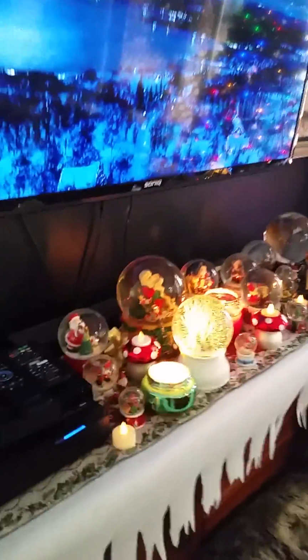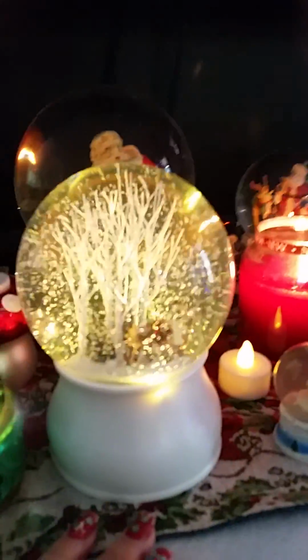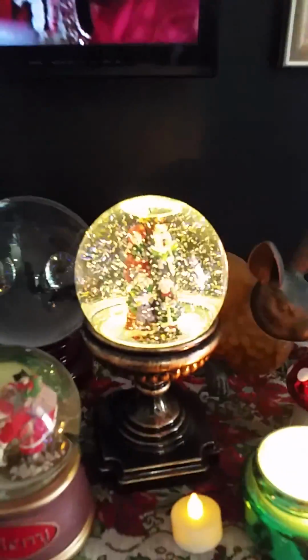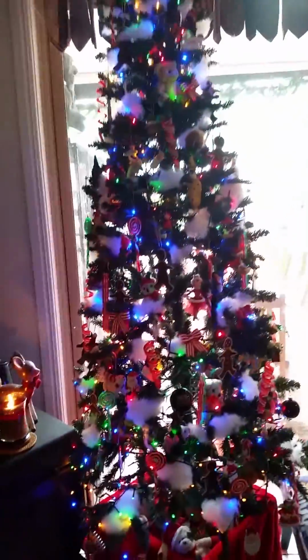Here's my snow globe collection. New ones this year. It's this gorgeous one of Santa's sleigh. Well, we made good time. And one I got last year are the carolers. I love these because they're lit and the snow goes round all the time. A new little guy this year is a woodland elf. Isn't he beautiful with all these tassels? A little woodland fairy. And that brings us to the kids' tree.